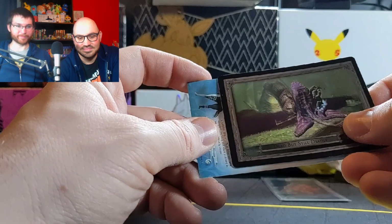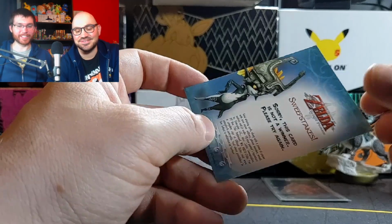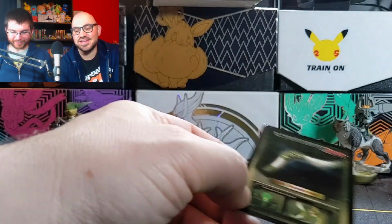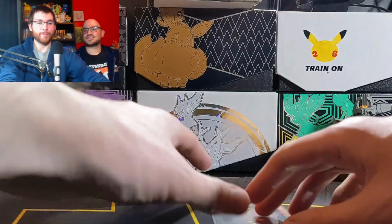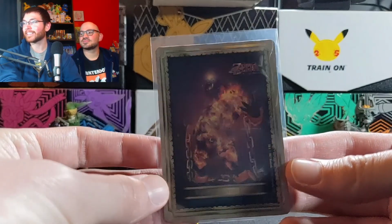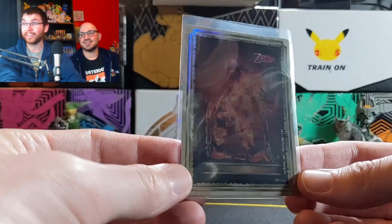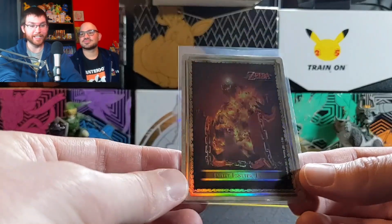Moment of truth. Does it have a different picture if you win? I don't know, I think it's just the writing that is different. It has the midnight. And last but not least, a Gale Boomerang. All right, we did it. We pulled a gold foil. Big, big hits. Incredible. Thank you so much for joining me on this historic opening. We did our job. We pulled the foil. We didn't win the contest, but that's okay.